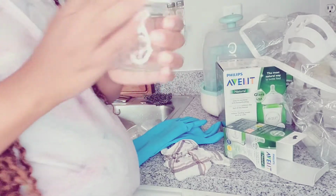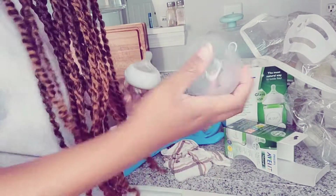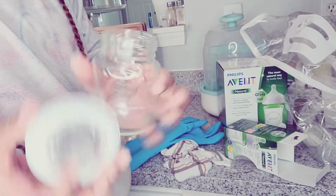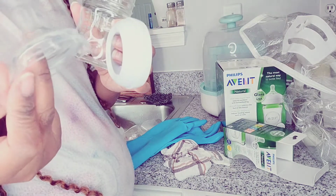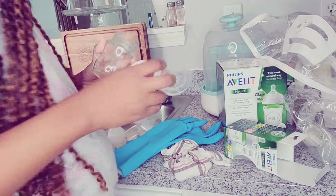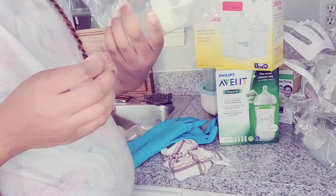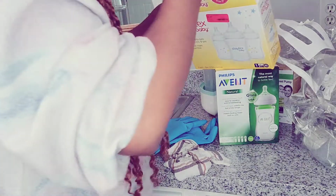The next thing I'm doing is just unboxing a smaller version. The glass bottle that I have in the background is an 8 ounce. This is a 4 ounce. So it's easier for the baby to hold because the glass is a little heavier than the plastic. And then I have Playtex plastic bottles for on the go. All of the nipples are a number 1 in flow.